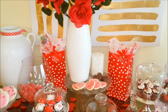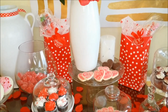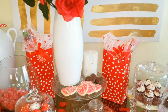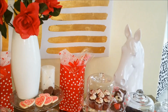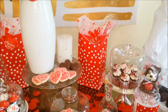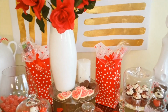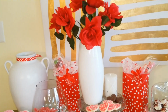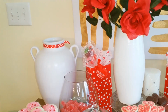And the bags, I just stuffed the bags with some tissue paper that I got from Dollar Tree, and some lollipops that I got from Walmart. And that just stays on the table in the house. Threw some little paper hearts around the table. The ribbon that's on that vase is from Walmart. No, sorry, Dollar Tree.